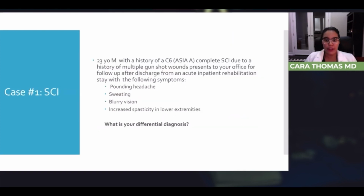All right, so I wanted to share a pretty common case that we learn about in residency and that I saw a lot of as a spinal cord injury fellow. It is a spinal cord injury case. The patient is a 23-year-old male with a history of a cervical 6 complete spinal cord injury due to multiple gunshot wounds. This patient presents to your office for follow-up after discharge from an acute inpatient rehabilitation stay with the following symptoms.